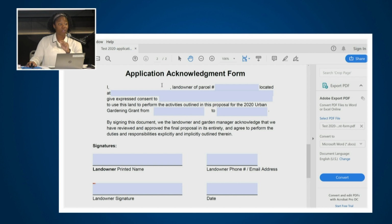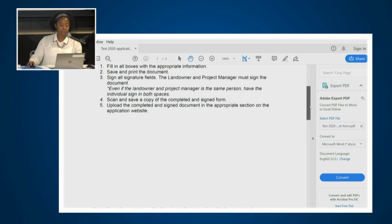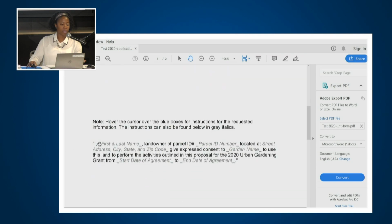All right. Because if you type in the browser and then you hit save, it's not going to actually save it. And you're going to have a blank document, and you did all of that work for nothing. So download it, save it, and then you'll want to type in and then save it again and re-upload it. Okay. So if you hover over each of these little blue sections, you'll see in the yellow box what needs to be put there. And say you forget that, you can scroll back up. And it walks you through here.